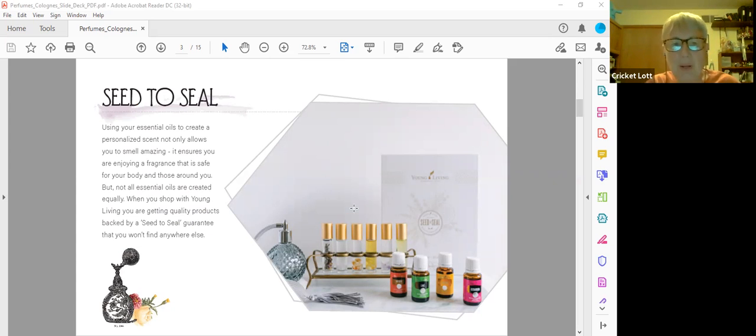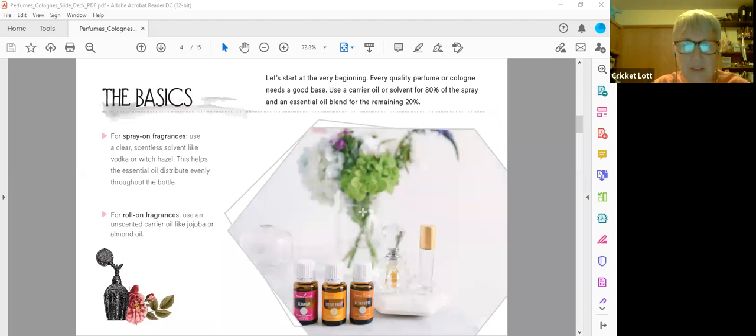The great thing about Young Living is you don't have to worry about using the essential oils because of their Seed to Seal promise. They are high quality, safe essential oils. Not all oils are created equal, so this is a good thing to have, the Seed to Seal. So let's start with the basics.